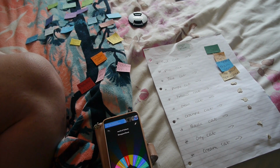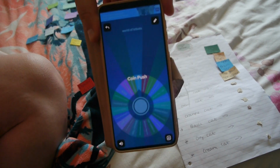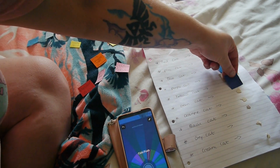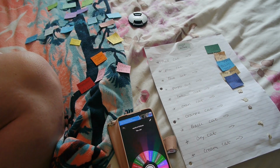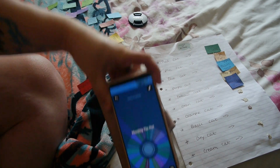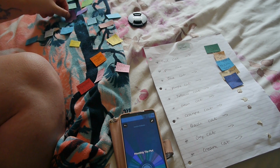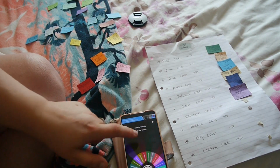Now for the yellow cat. Coin push is what that one says. So let's get the coin push TBR, there we go. Going on that one there. Now for the green cat. Monthly TBR pot is what that one says. Let's find that one, monthly TBR pot, that's this one up here. Putting that on the board like so.